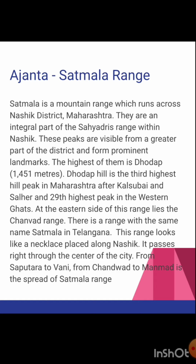They are an integral part of the Sahyadris within Nasik. These peaks are visible from a greater part of the district and form a prominent landmark. The highest of them is Dolab at 1,450 meters. Dolab Hill is the third highest hill peak in Maharashtra after Kalsubai and Saler. At the eastern side of the range lies the Chanwat range.